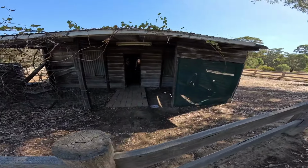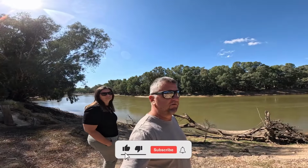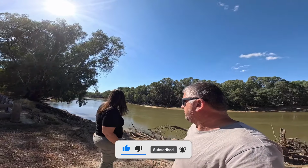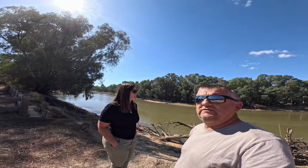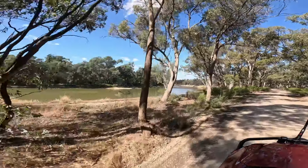But all I know is it's the Murray, and this is something we didn't think we were going to come and have a look at, but we're here. We've managed to find our way here. Yep, the plan is to follow the Murray into South Australia. So we'll catch that little bit and see what we find on the way.